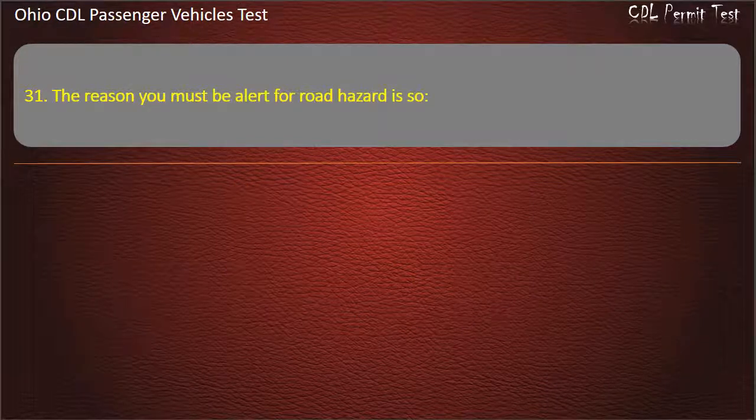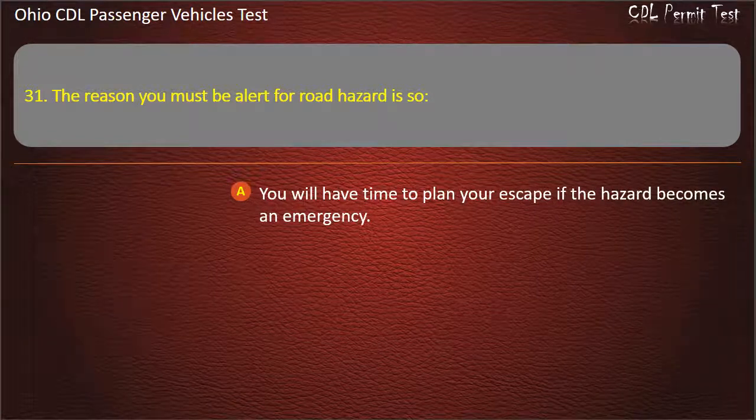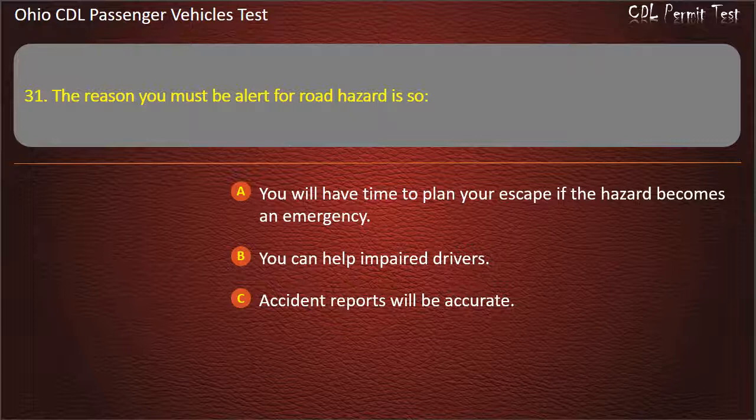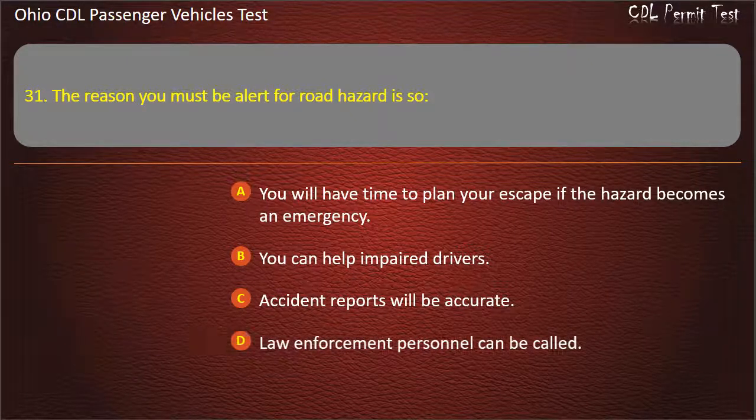Question 31. The reason you must be alert for road hazards is so you will have time to plan your escape if the hazard becomes an emergency. You can help impaired drivers. Accident reports will be accurate. Law enforcement personnel can be called. Answer. You will have time to plan your escape if the hazard becomes an emergency.